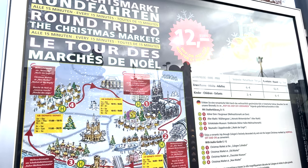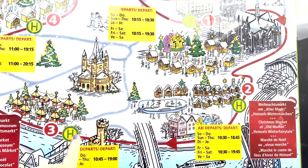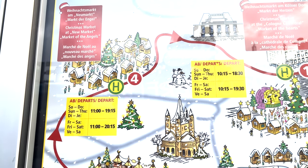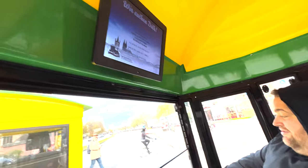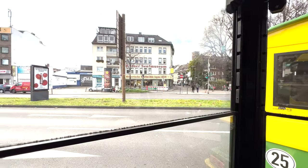So here is that Christmas Market Express. We're right here. So we're going to ride on to New Market, which is next. Cologne's most beautiful Christmas markets. Before our trip begins, please take note that only a valid ticket ensures insurance protection.